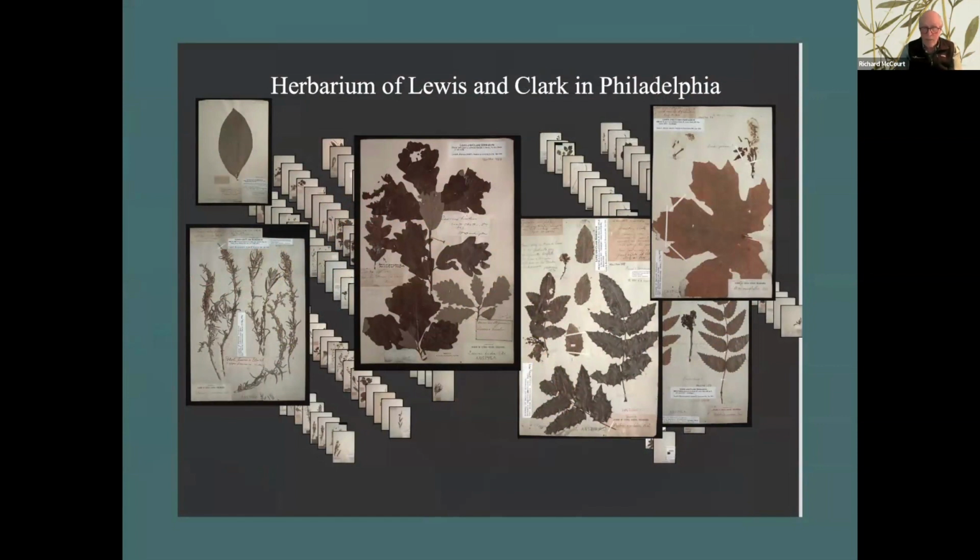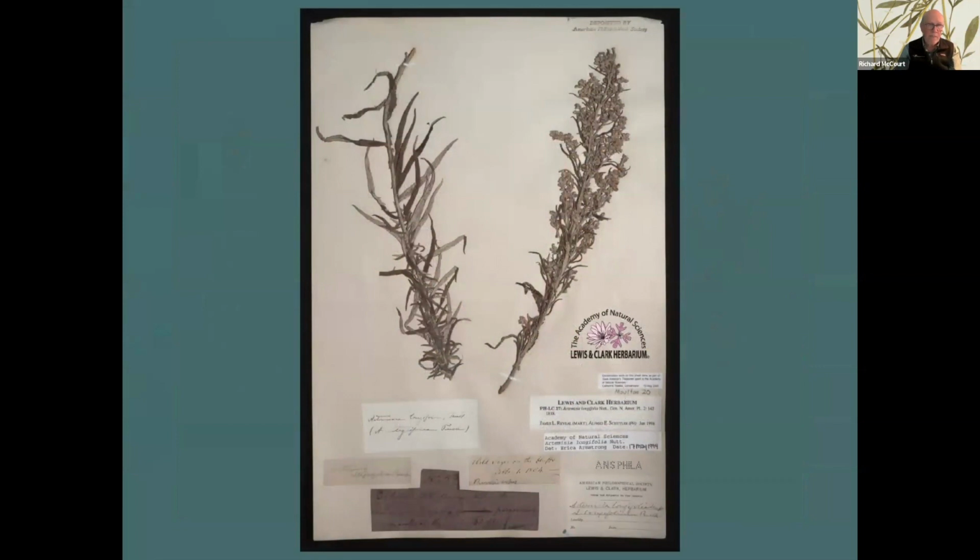The plants have lost their color, but they still have their shape and morphology to a great extent. They've lost a few little pieces here and there, but we keep those pieces when we can find them in little fragment packets on the side. This is an individual sheet shown. It has the Academy of Natural Sciences little stamp on it.